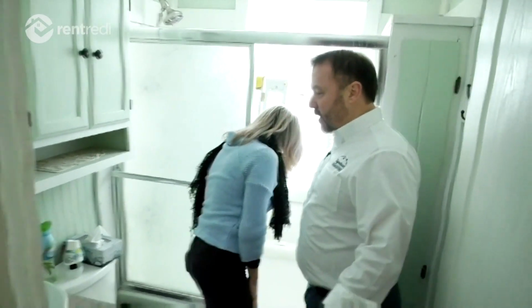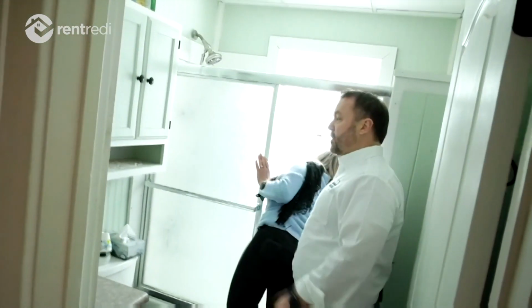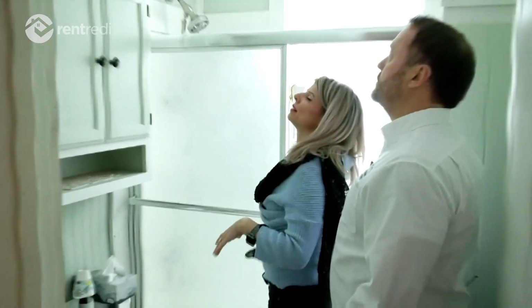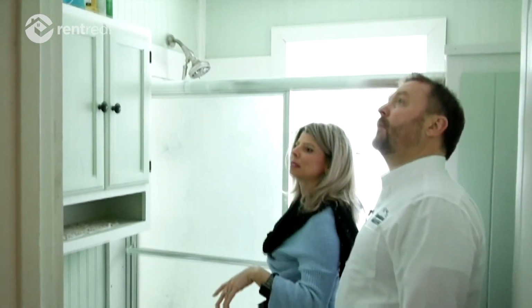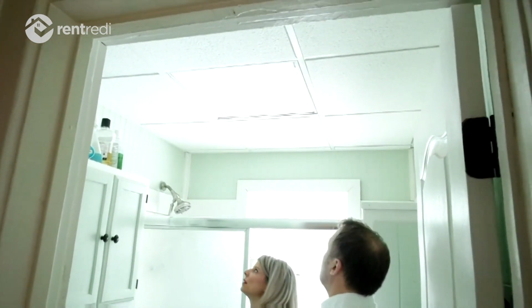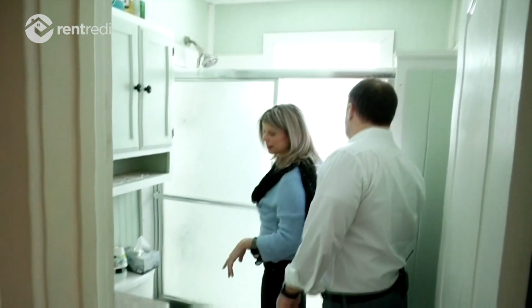I mean, it's very country, but it's not. Are there things we can do with the trim? Just caulk and. Yeah, that I can work with. Again, we have that same ceiling in here. Well, but yes, we could fix the cracks.